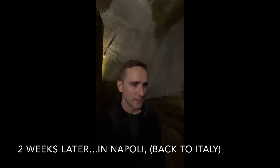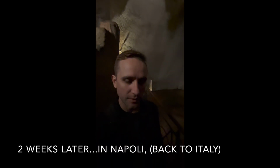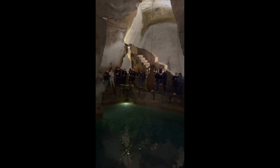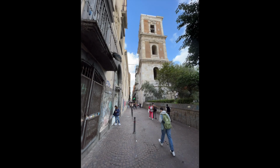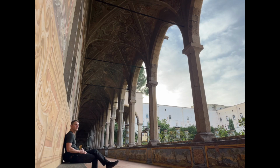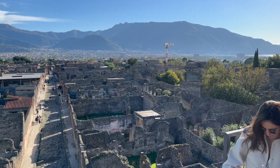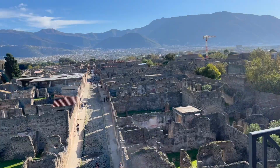Poli Sotterranea, Naples Underground. 40 meters underground are the streets of Naples. It was excavated for the tufa rock and used as an aqueduct, for 1500 years, something like that. Pompeii is down there.